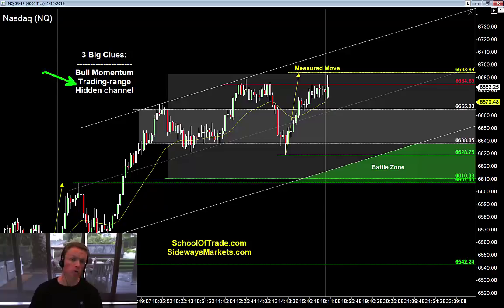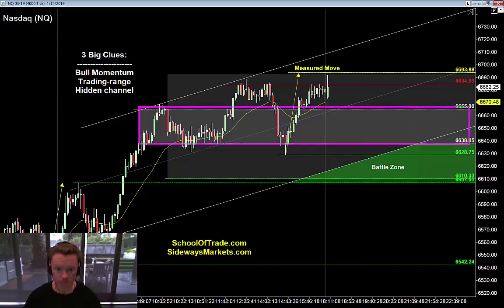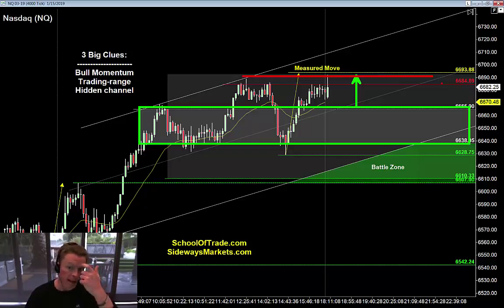Now, next clue, second big clue is a trading range, right? There's my trading range. I take the trading range, I create my support levels below, and I create my resistance levels above. So we're right at that level of resistance right now, aren't we? Yeah, difficult to want to be a buyer up here. And because we're so bullish, again, you're more than welcome to take that short off the high.